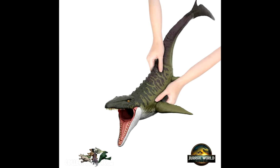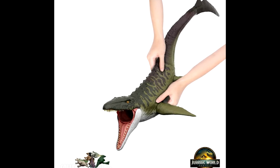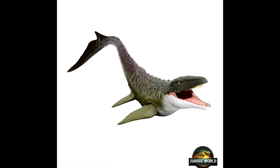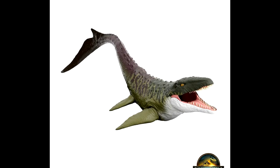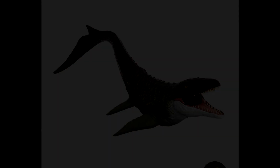And we have the Super Colossal Mosasaurus here as well, which yet again looks insane. Another fantastic looking Mosasaurus, another really nice looking paint application, and an overall incredible sculpt. So if there's ever been a time to get excited about Mattel stuff, now is absolutely the time.